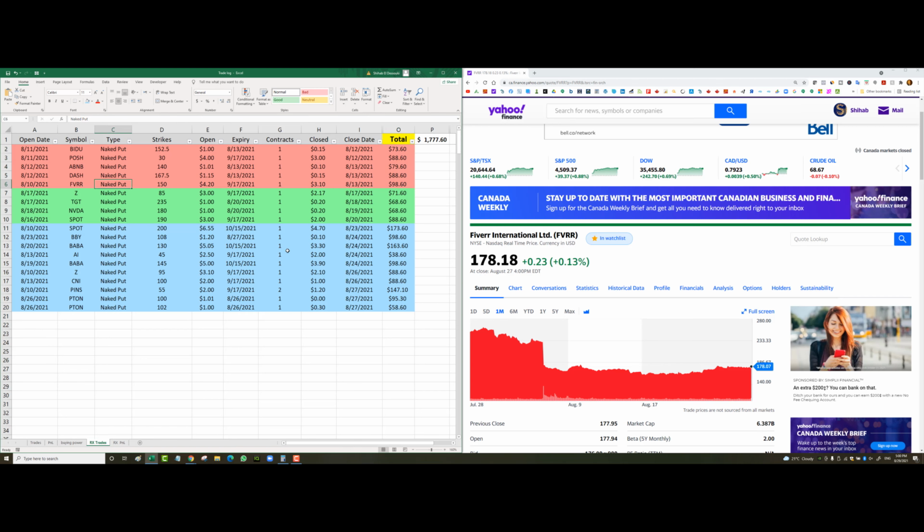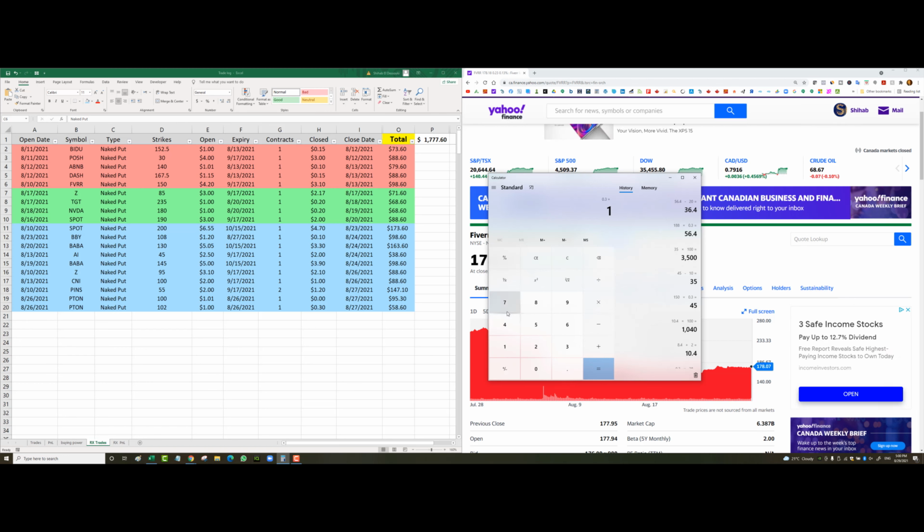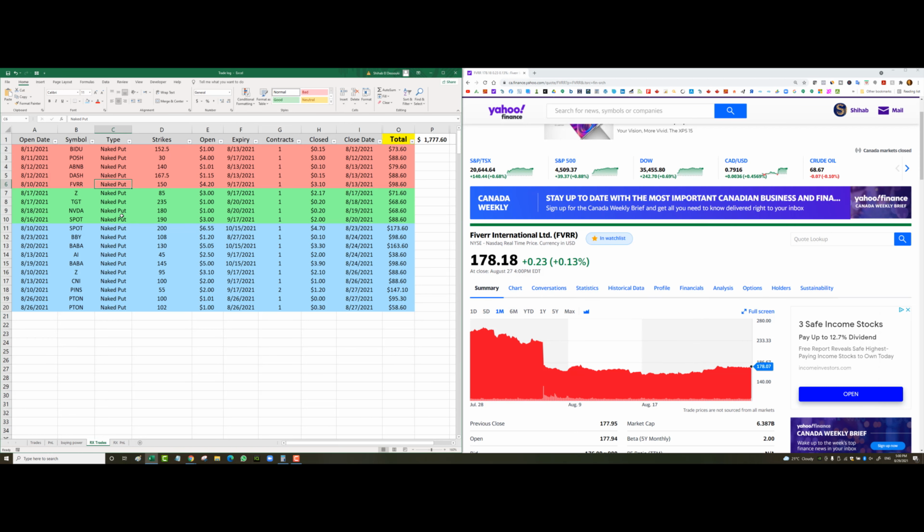Now, let's look at the capital requirement for Fiverr. Fiverr is a 30% margin requirement for Questrade. So 30% times the price of the stock, about 176, minus how far out of the money the strike is. The 150 strike is about 25 points out of the money, so minus 25, times 100. So it took about $2,700 or $3,000 of capital requirement or maintenance excess to place this trade. So not bad actually.